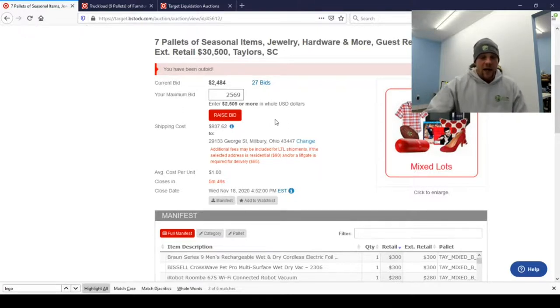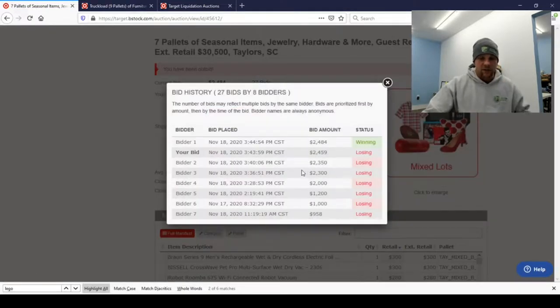Go figure. And you guys can look here, too, at this little bid portion. You can see their highest bid. So my bid was here at $24.59. Their bid was at $24.84. And we know that they did a double bid. So they typed in that one bid, and then they jumped it up a lot. So we were winning at $24.59.